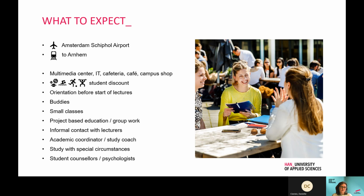The contact with our lecturers is relatively informal. We don't have a very strong hierarchy in the Netherlands. We're quite an informal culture. Okay, and then we also have an academic coordinator for the exchange programs, and if you have any special needs, then we have those facilities as well.